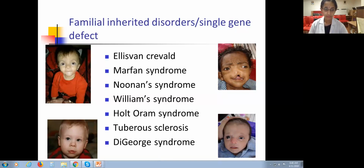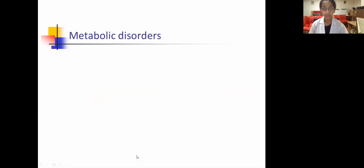See this bulbous nose here. This is Williams, where you have a typical long philtrum. So there are a few things which you could pick up in the first baby in case the baby has not been diagnosed or approved, and then consider fetal echo for the second pregnancy.